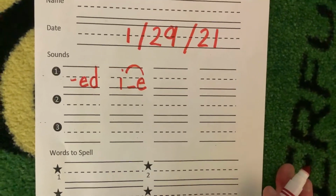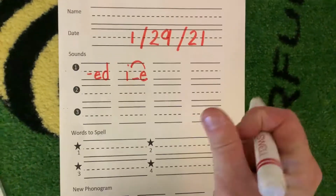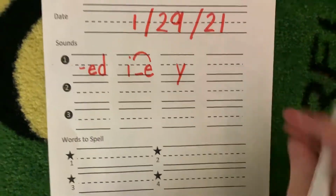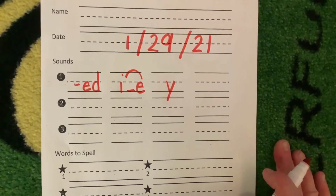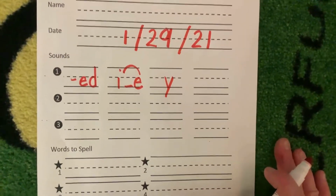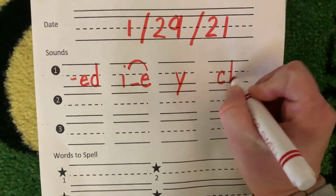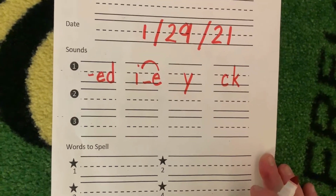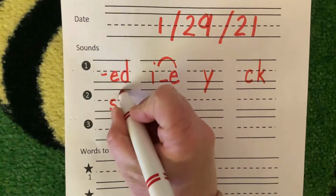Write me the lowercase letter that says E, as in the 2-syllable word funny. It's that Y, acting like an E. Write me the lowercase letters that say k, as in duck, at the end of a 1-syllable word after 1 short vowel. K is spelled C-K. Write me the lowercase letters that say sh, as in ship.